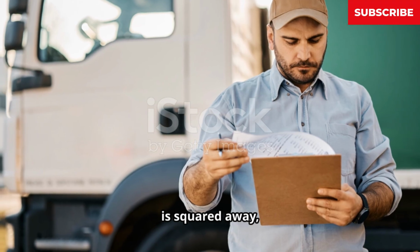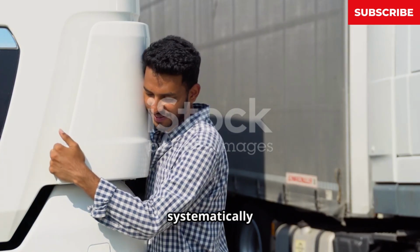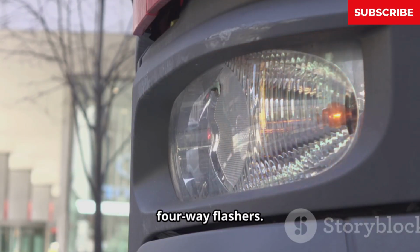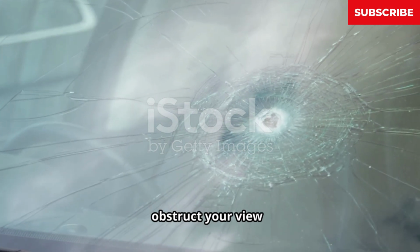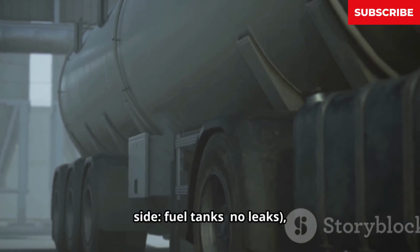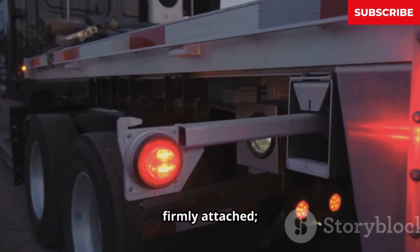Once the paperwork is squared away, the walk-around portion begins. The officer usually starts at the front and works systematically around the rig. They'll check your headlights, high beams, low beams, turn signals, 4-way flashers. They'll look at your windshield for cracks or chips that obstruct your view. Edge-spreading cracks or starbursts are no-go. Down the driver's side, fuel tanks, no leaks, caps secure, exhaust for leaks, soot stains, and secure hangers. Mirrors intact and firmly attached.